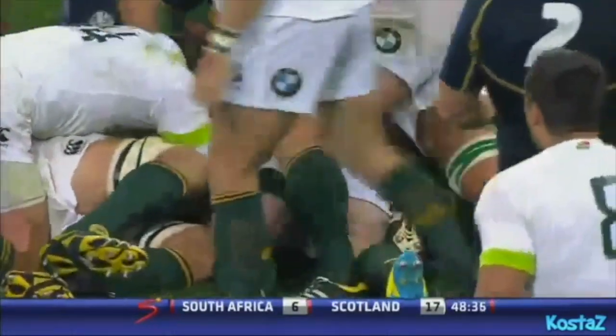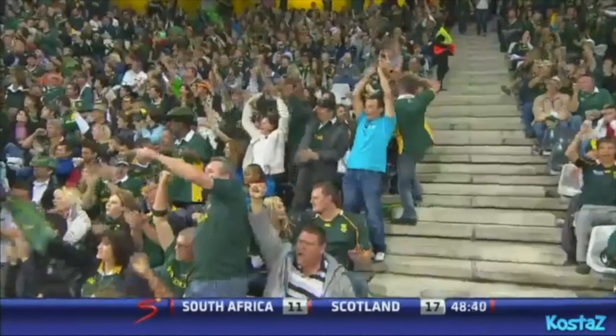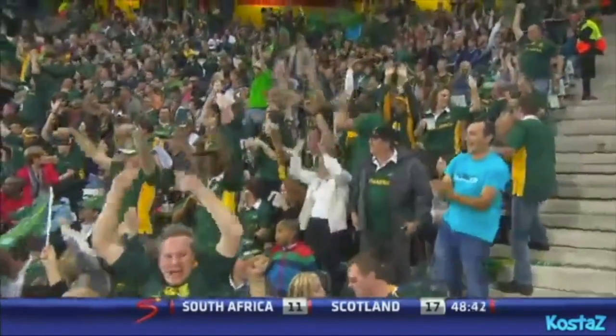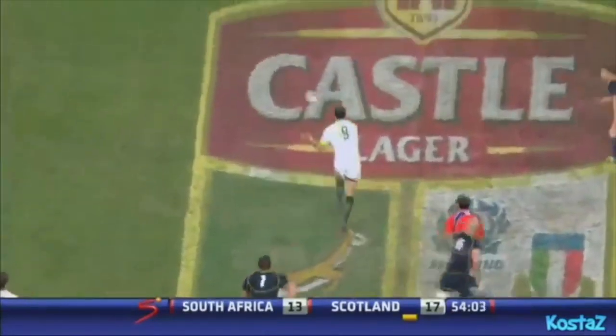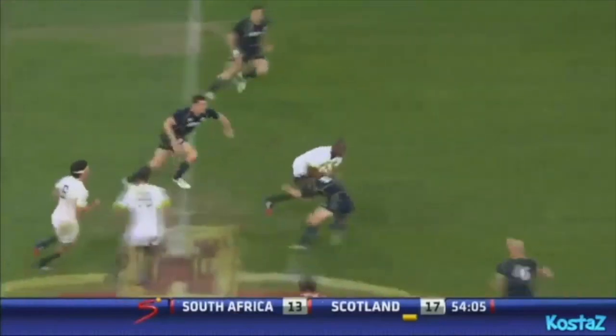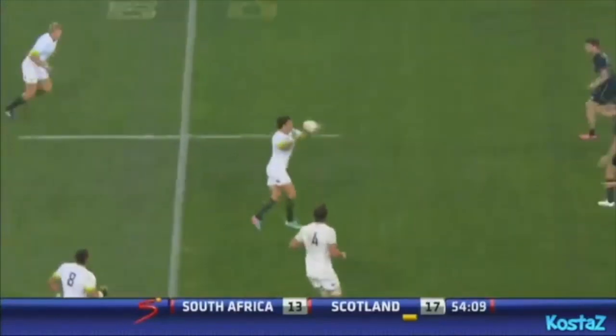Penalty try. He wasn't able to get it to the line, but Ramin put in. Feed of the line out. Lawson to the tail, straight over the top. Pienaar for Khaleesi. Quick ball for the Springboks.